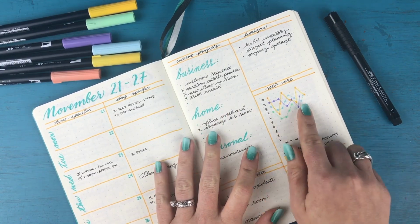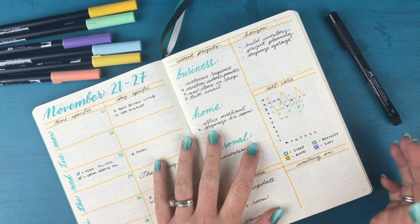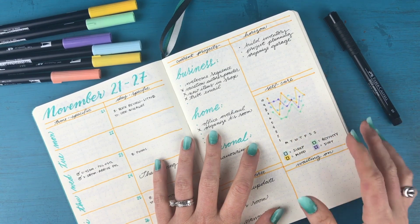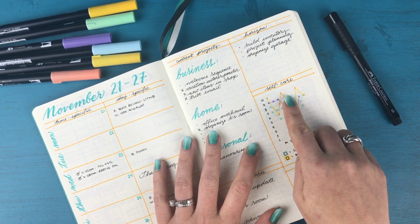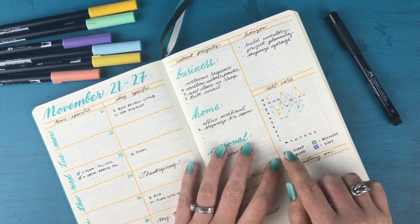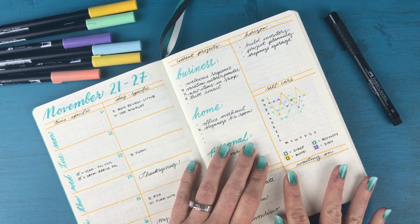What I love is at the end of the week when it's all filled out, you can see how those lines correlated to each other. Like if you notice, my sleep and my activity are basically the same pattern. So it really hit home to me that when I get enough sleep, I'm more active. So the more sleep I get, the more active I am. And when I get less sleep, I'm less likely to be as active. Also, my mood also correlates along that same zigzag, which was kind of cool to see.